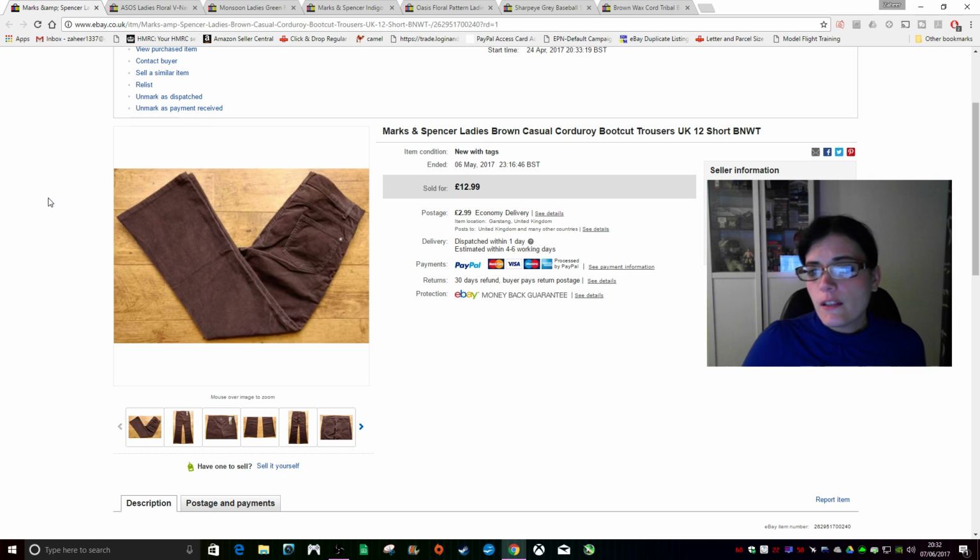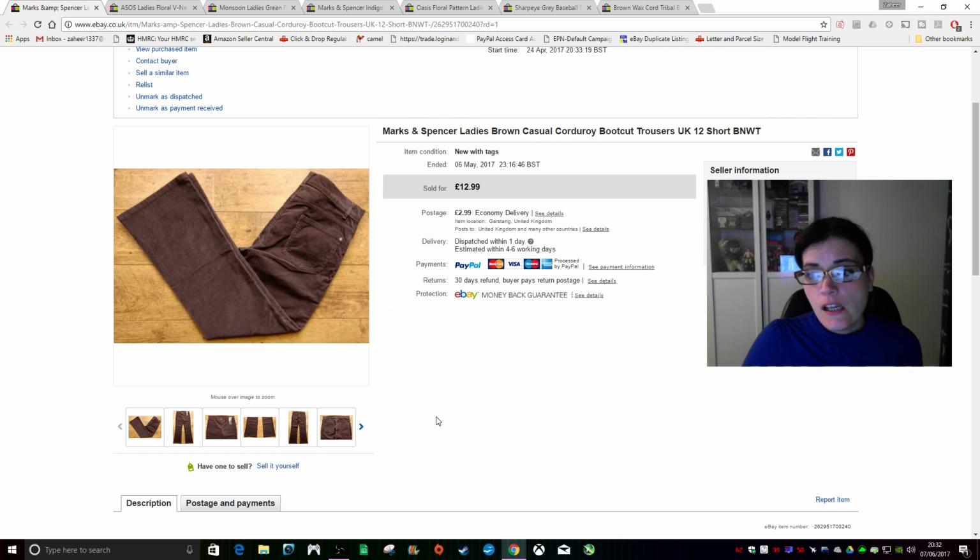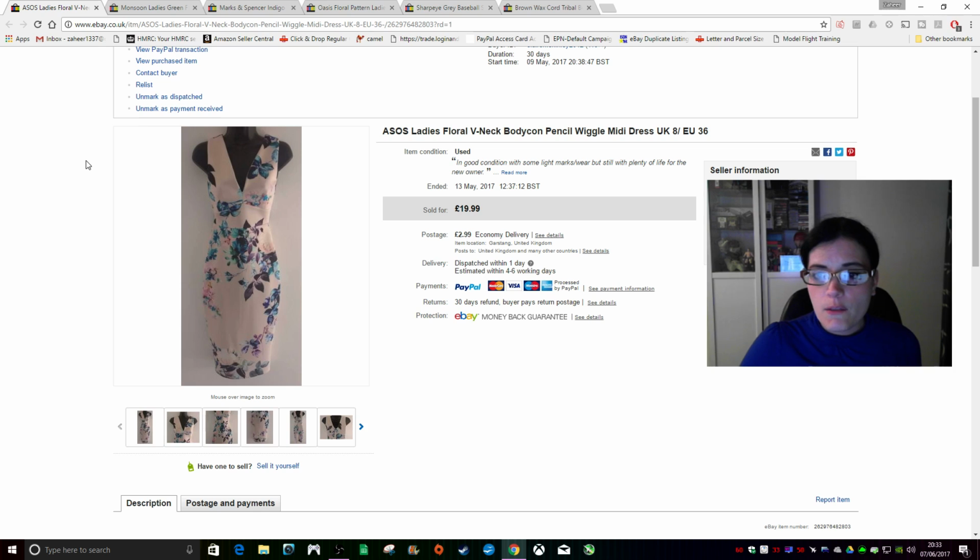Next item. Now this was actually a local pickup. Zahir picked up a bundle of clothes. Some of them new with tags, some of them had their tags removed but were still in like new condition. Now these are actually new with tags. For the whole bundle I think we paid £50, but it worked out that we paid £1.75 per item. And I sold these for $12.99 plus $2.99 shipping. So pretty happy with that one. Okay, and my next one.